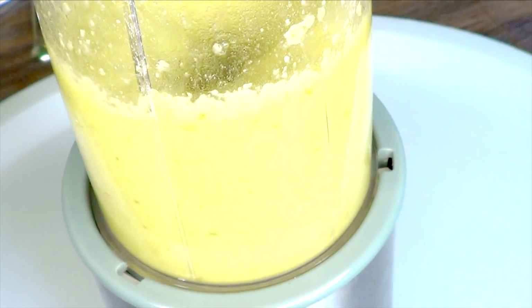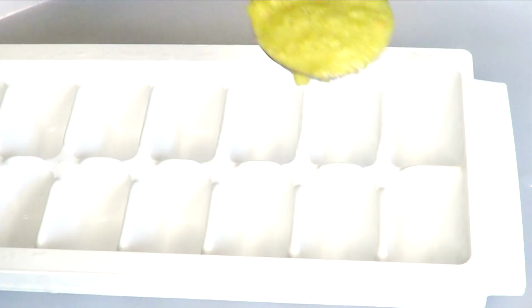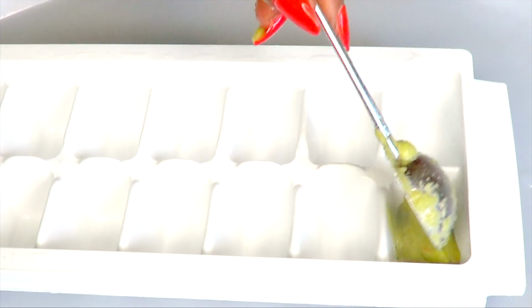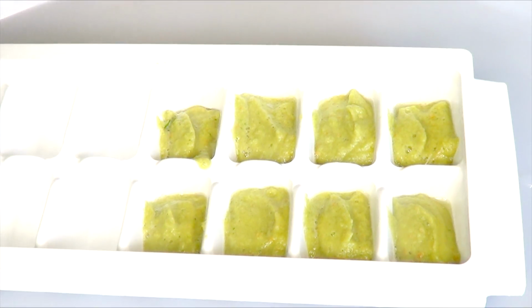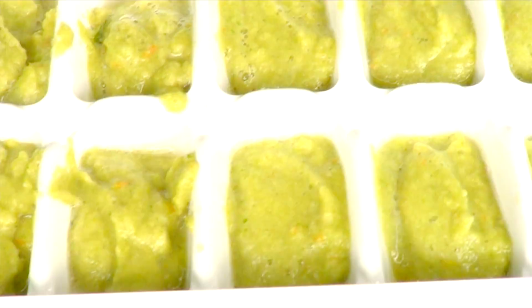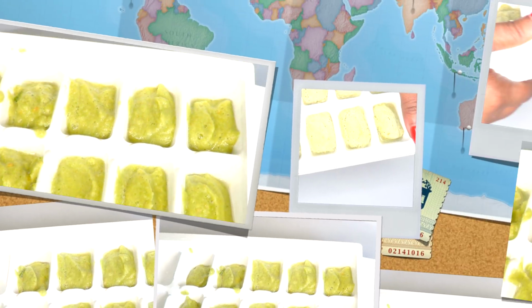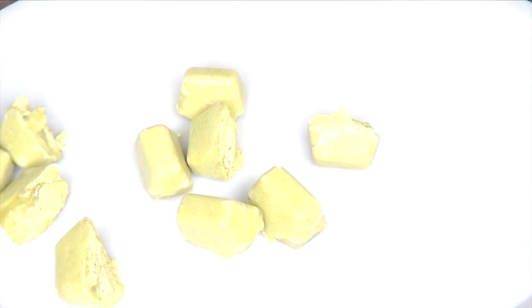So now after blending, what we're going to do, we are going to scoop this in an ice tray since we're going to freeze this mixture. Take a look. And now we're going to put it away to freeze overnight. And here it is. Take a look at our cubes.